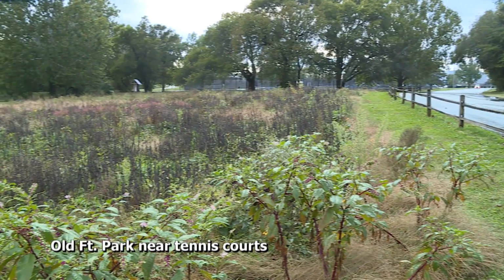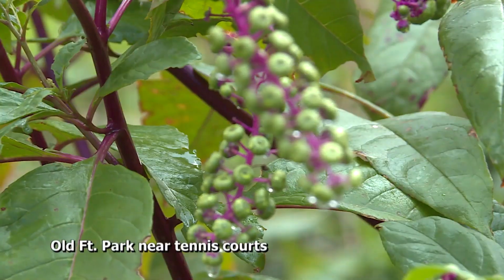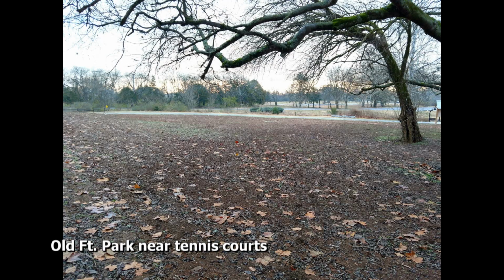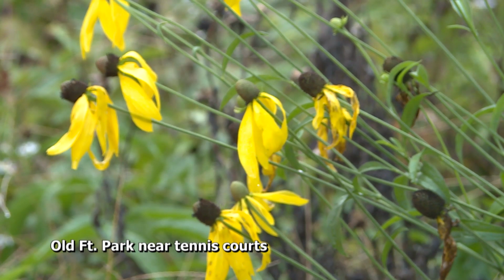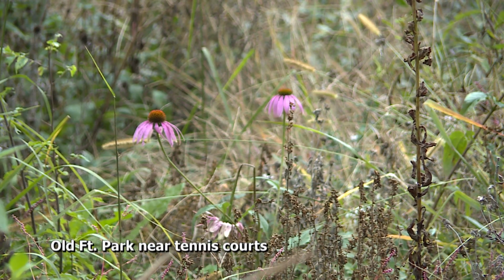And then we've put in a pollinator plot at Old Fort Park that's in its first growing season. We spent two seasons preparing the ground, getting out as much bad stuff as we could. Then we seeded it earlier this year, and it's grown up really well this year, and we're going to continue to manage for that. And the diversity in that pollinator plot will just continue to grow.